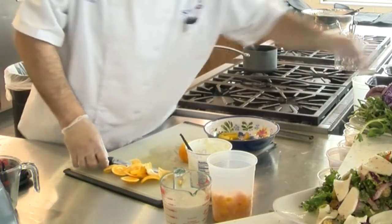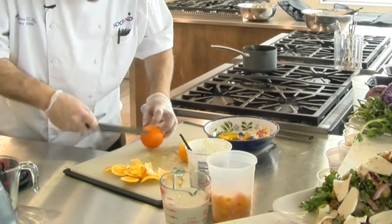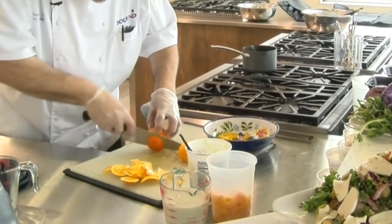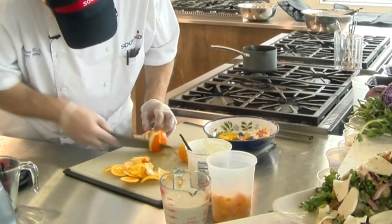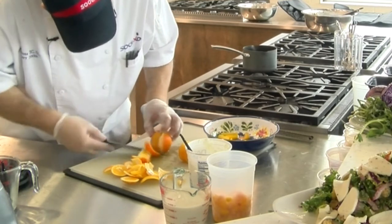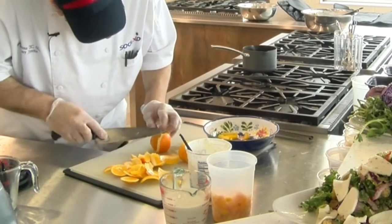Okay, I'm going to do a couple of these. Again, this has been washed. Cut the ends off. Now I don't need the zest off of this one. I'm just going to go through here. I think we need about 3 of these.